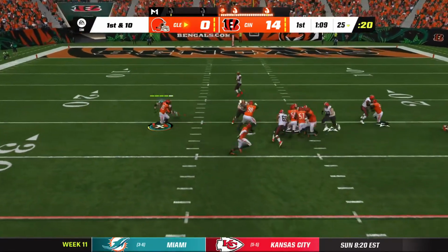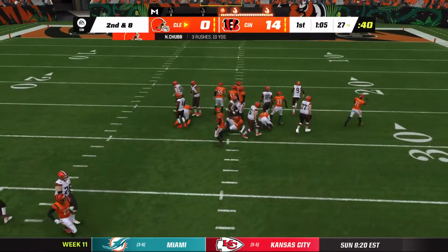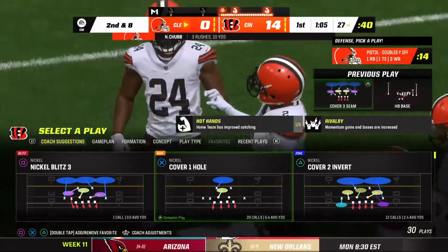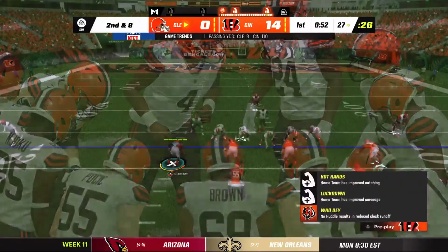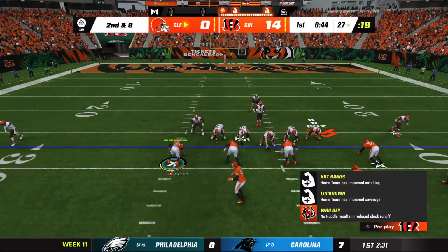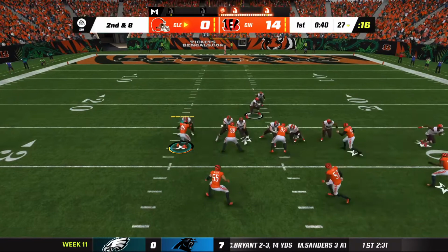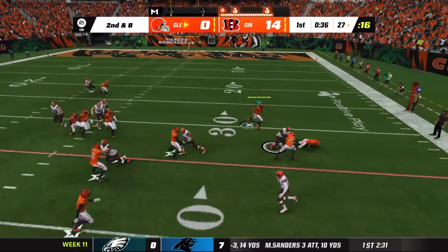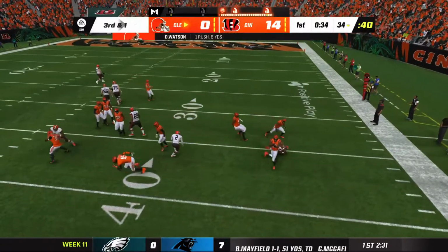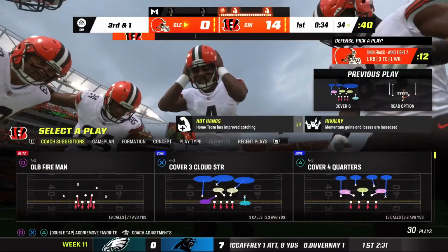They begin this drive with Chubb. And a short pickup to about the 27. It'll be second down. These two teams met in Cincinnati earlier in the year with the Bengals coming out on top. So a win here in Cincinnati would give them the season sweep, 2-zip. Here's the option going left on second down. And give him 6 yards here as he's stopped near the 35 at the 34.